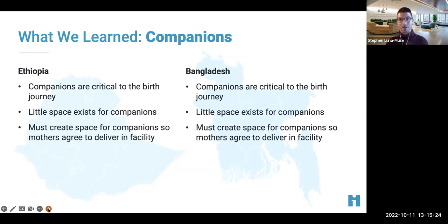Companions are an essential part of this process, but in none of the facilities that we engaged was there space created for companions to be part of the process. And so again, in our redesign process, we are creating intentional specific spaces so that companions can be part of this process from beginning to end. Next slide.